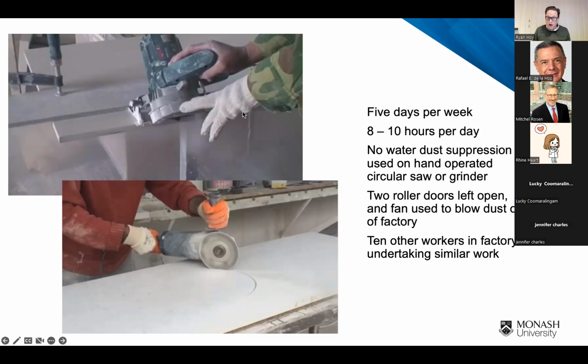He does this 5 days a week. He works really quite long hours, 8 to 10 hours a day. There's been no water dust suppression used on these hand tools when he's operating the circular saw or grinder. They have two doors open in the factory, front and back door, and they use a fan to try to blow dust out of the factory.